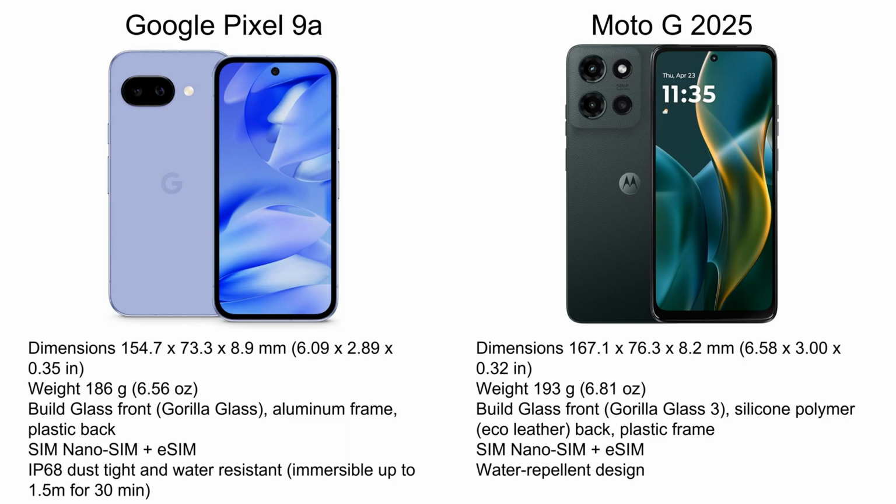It features a glass front with a strong aluminium frame and a plastic back, giving it a solid yet comfortable feel. The Moto G 2025 is larger and a bit heavier at 167.1 by 76.3 by 8.2 millimeters and 193 grams, offering a bigger screen but less compactness. Its design includes a glass front with Gorilla Glass 3, a plastic frame, and a back made from silicon polymer that looks like eco-leather, adding a unique texture.